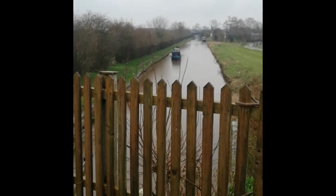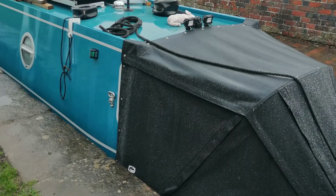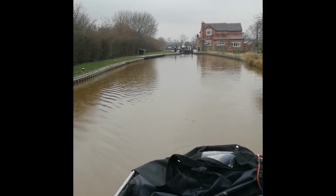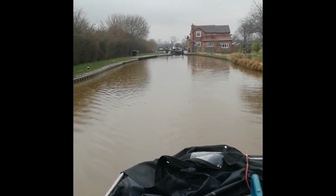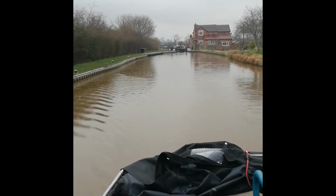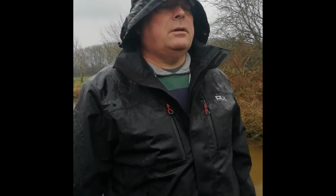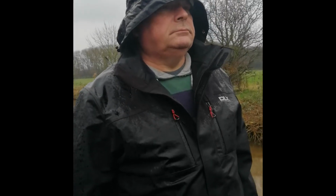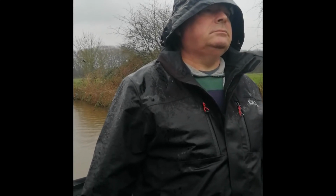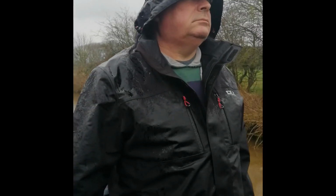Here he comes. Come on into the lock. So I've just done that lock. George had a bit of an incident again, didn't you, Stephen? It's both their faults. And it's started to rain again now.